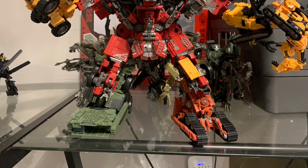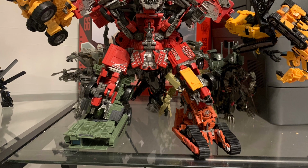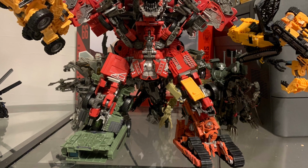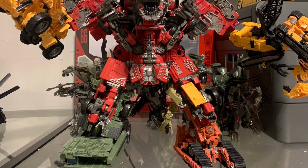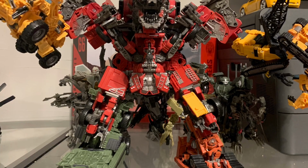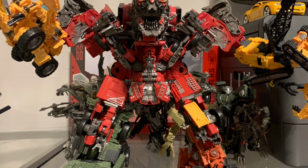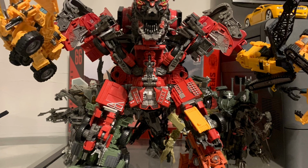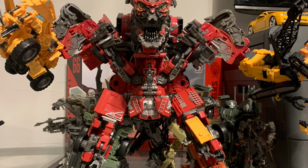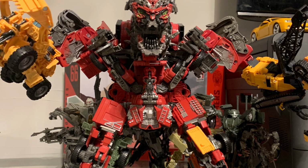And now coming in at number 6, we have the Studio Series Devastator. And I just gotta say, the trip to collecting all 8 of the Constructicons and combining them into Studio Series Devastator was a very fun trip at that. Now, I know a lot of people either love or hate this figure because a lot of people keep complaining that, oh, it's not on all 4 legs, or it's just not movie accurate or something like that. Well, first off, there are different modifications to put the Studio Series Devastator on all 4 legs.